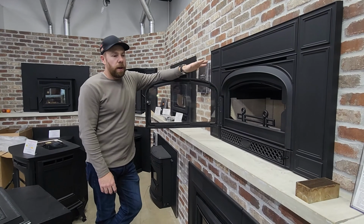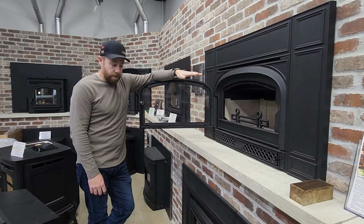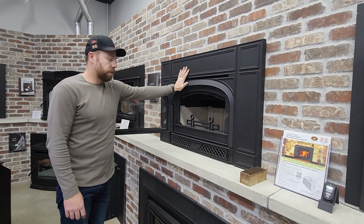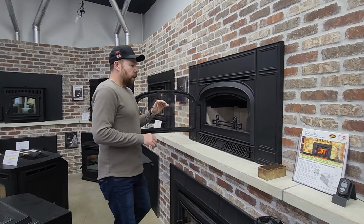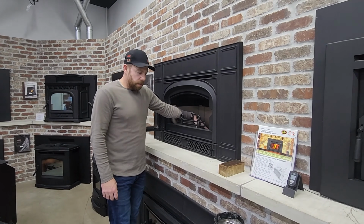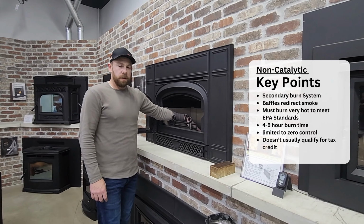The EPA regulates all solid fuel appliances and they have to meet a certain efficiency standard. So for a non-catalytic secondary burn stove, this particular stove, Vermont Castings Montpelier 2, for every non-catalytic stove out there, for them to meet the EPA standards, they have to burn very hot. And what that means to you as the end user is that I better want a hot fire because I'm not going to be able to slow it down.